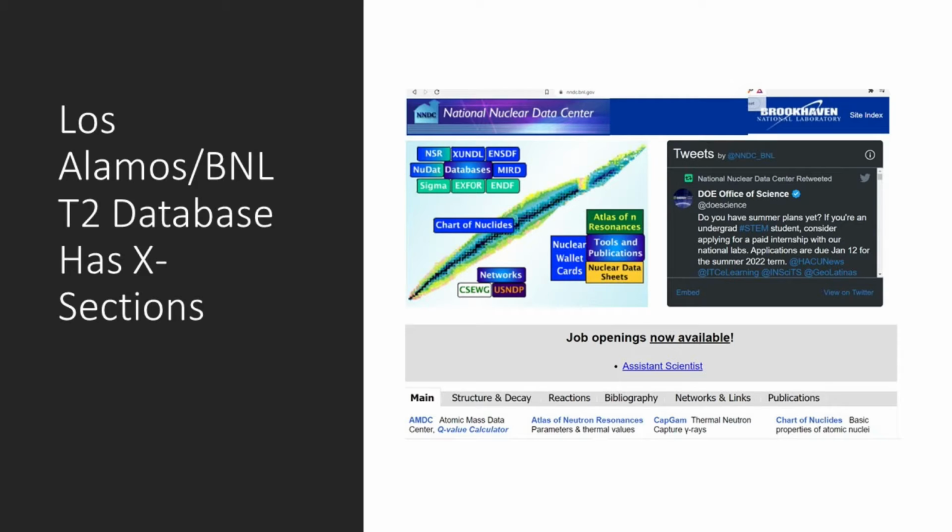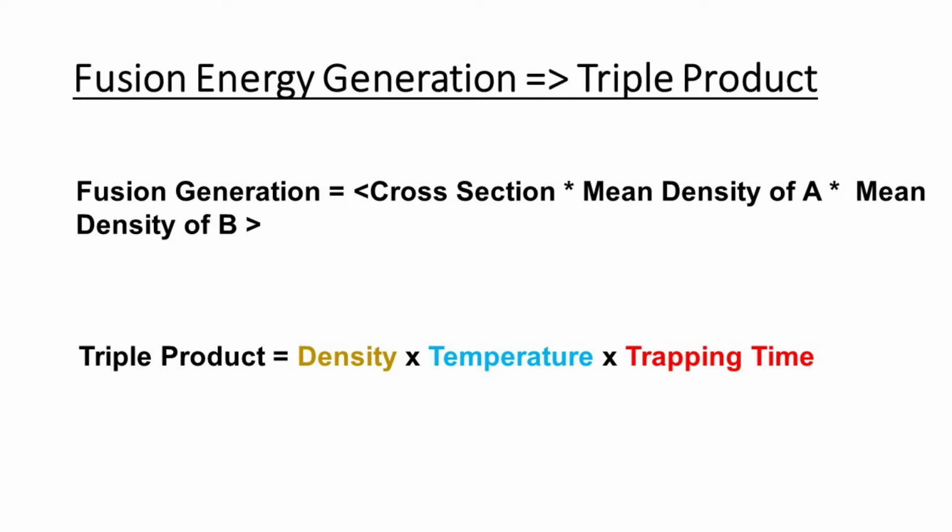The math and model account for all these random interactions mathematically, and it does the statistical average of all that stuff. But anyway, fusion rate equals the cross-section times the density of A, the density of B, all together as one term. And that's the fusion energy generation term.